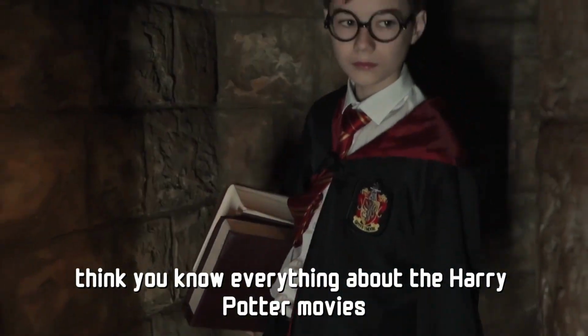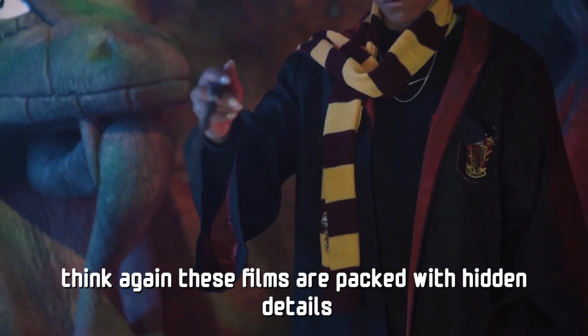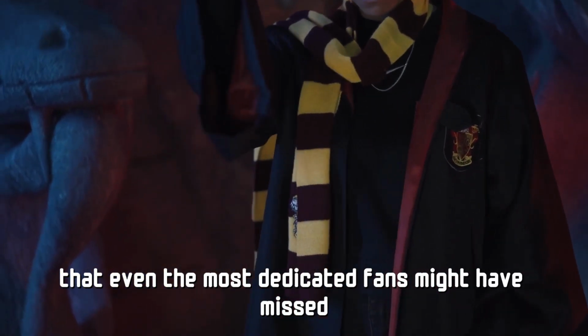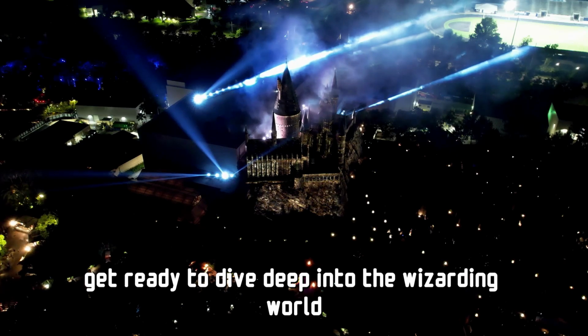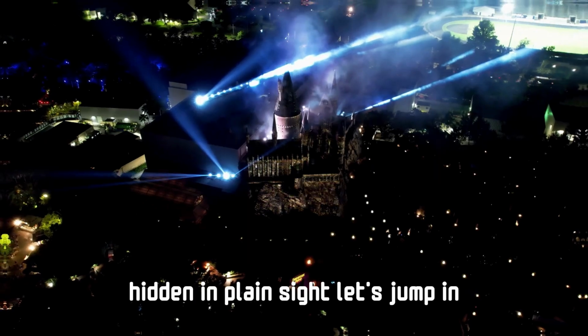Think you know everything about the Harry Potter movies? Think again! These films are packed with hidden details, subtle clues, and Easter eggs that even the most dedicated fans might have missed. Get ready to dive deep into the wizarding world and discover 10 mind-blowing secrets hidden in plain sight. Let's jump in!